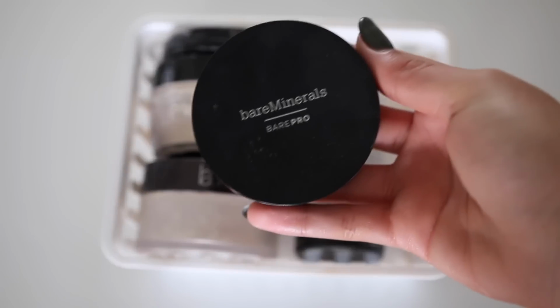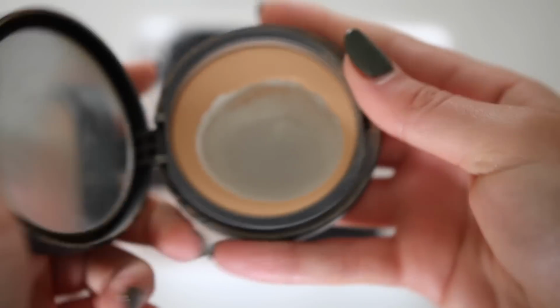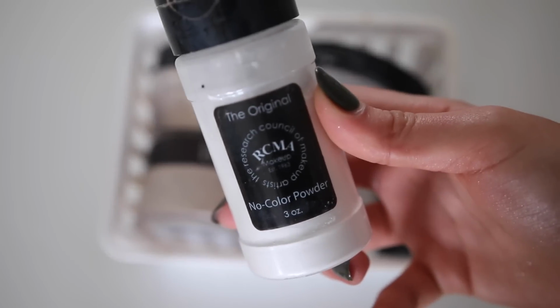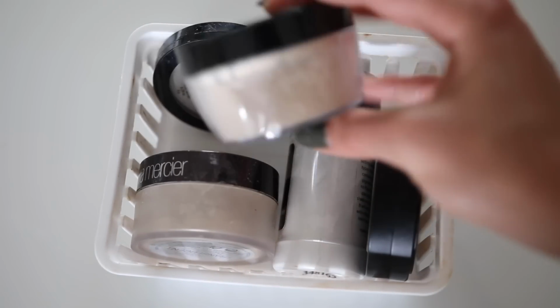So in my powder drawer, I have my Holy Grail powder. This is the Bare Minerals Bare Pro powder in the shade Sandalwood. And this is literally like my favorite face powder. And then I have the RCMA No Color powder, and I honestly like this one better than the Laura Mercier translucent powder. So yeah, I also have the Laura Mercier translucent powder, and then I also have that one from Kat Von D that I just purchased in my last makeup haul.